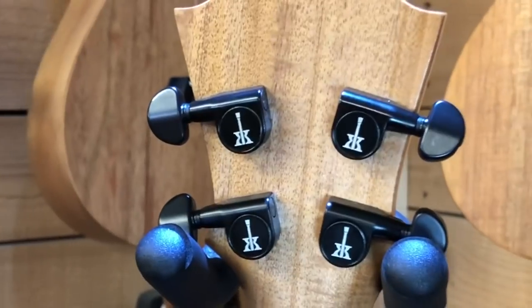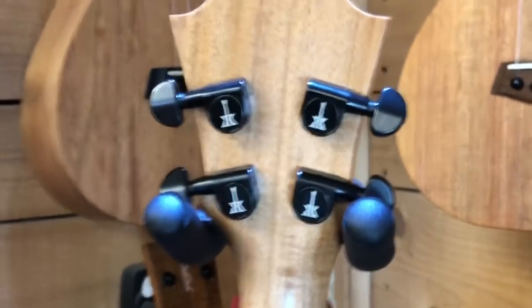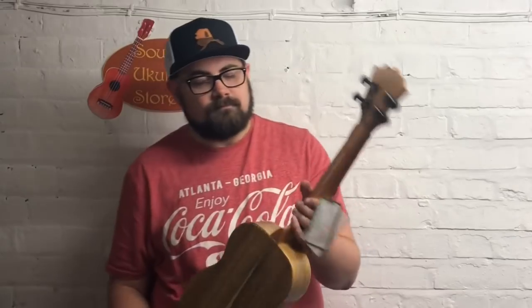So the OPOs are made in Thailand. The KTO10S is made in Thailand, I should say. I should take the OPO name out of the listing, but that's what people know them as. It has a 37mm nut with the closed back KoAloha branded black tuners, which everyone loves, including me. But yeah, you can't go wrong with this.